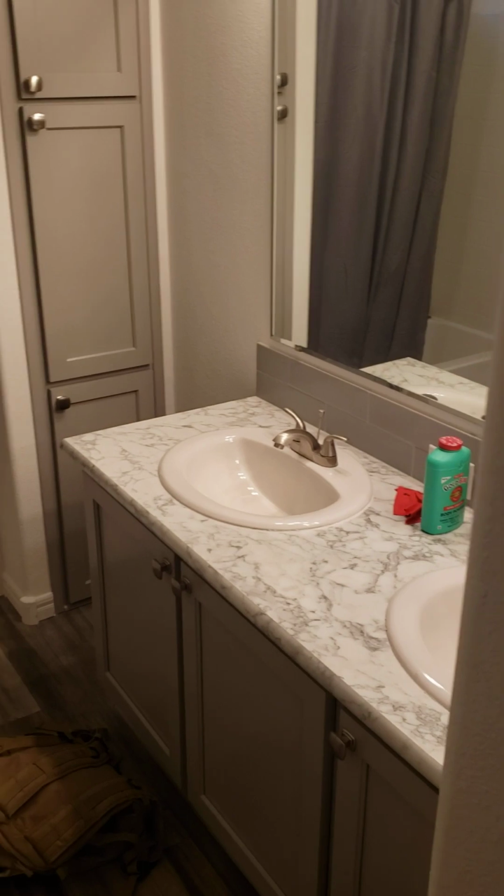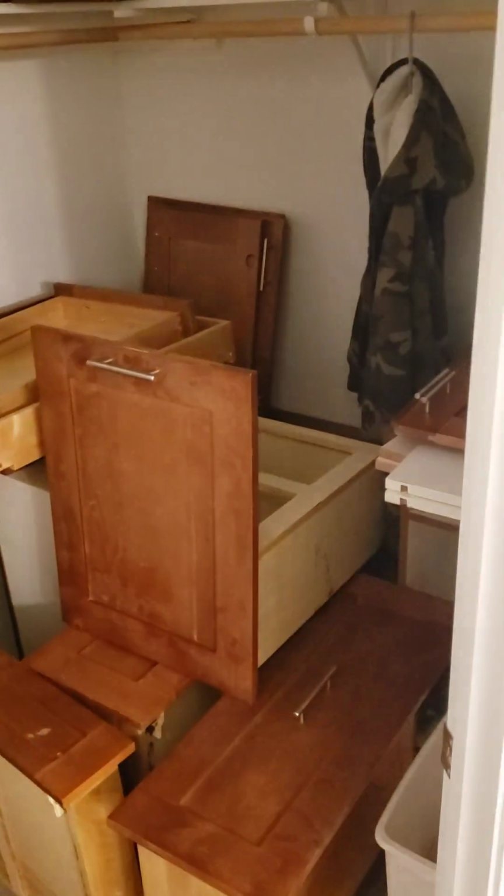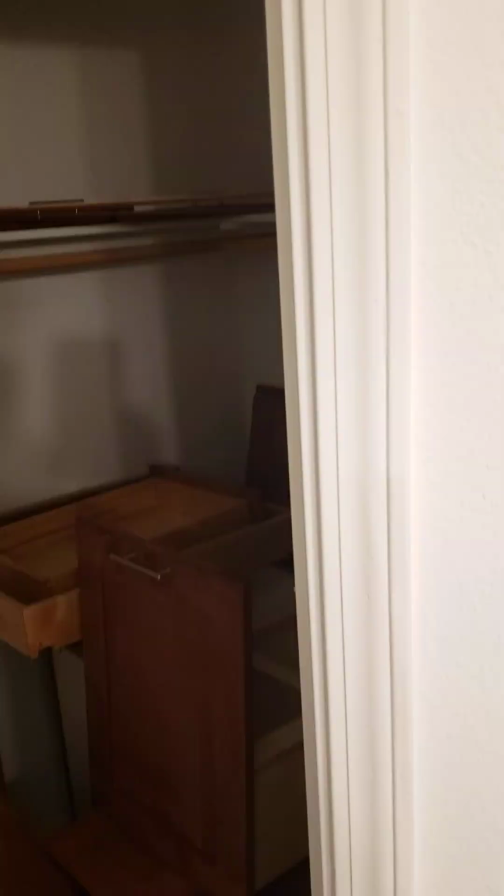And then we got the master with the shower closet that is full of cabinets that I have that I'm going to make something with. I'm going to do something to make it to hold more stuff.